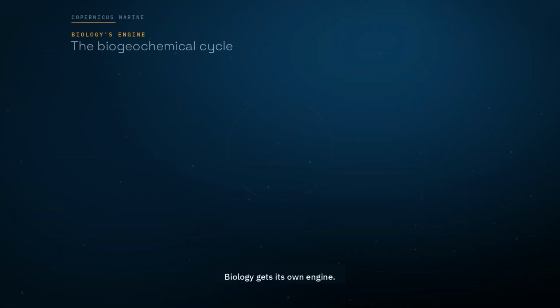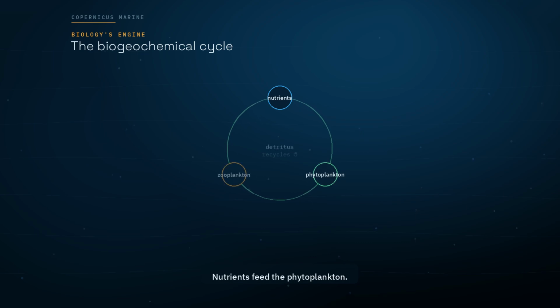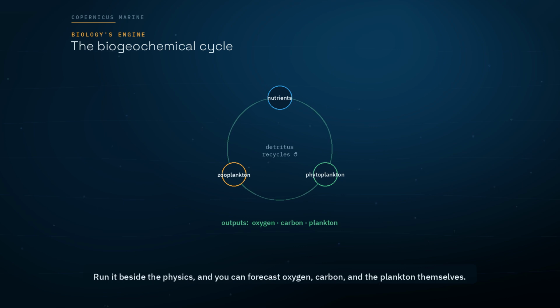Biology gets its own engine. A biogeochemical model follows the cycle. Nutrients feed the phytoplankton. Phytoplankton feed the zooplankton. The dead sink as detritus and dissolve back into nutrients. Run it beside the physics and you can forecast oxygen, carbon, and the plankton themselves.